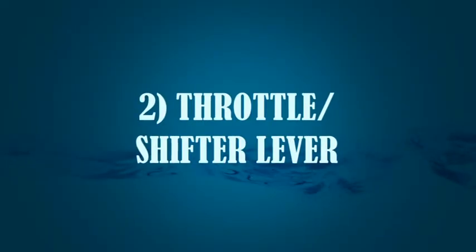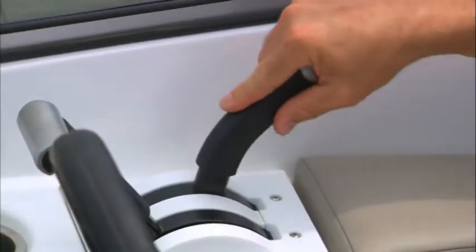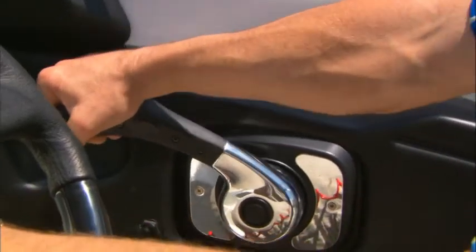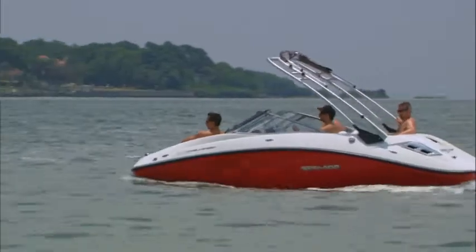Number 2. Throttle lever. This lever is located on the right side. Your boat may be equipped with 2 levers, one for each engine, or incorporated into the shift lever. When pushed forward, the boat accelerates. When fully pulled back, engines return to idle speed and the boat is gradually stopped by water drag.